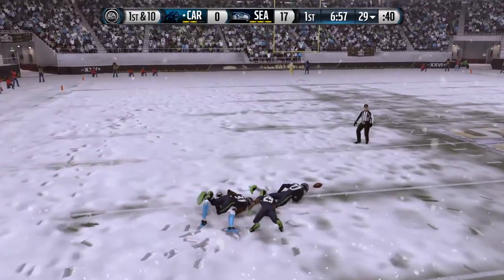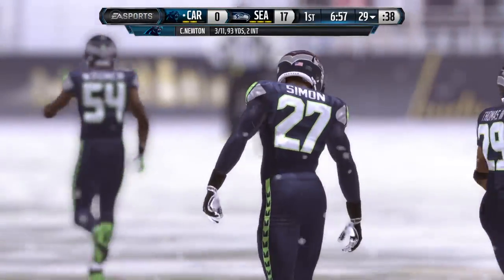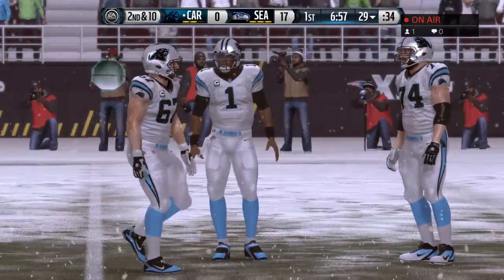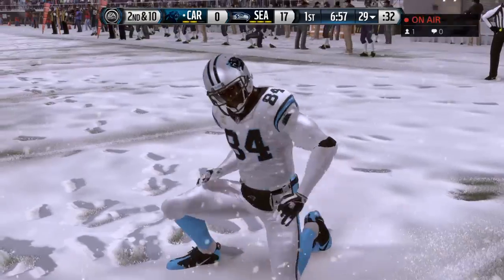And it's incomplete. Newton's athletic enough to get out of the pocket. That's a really good job by him. But you have to give the defense a lot of credit. They shut down all the receivers.